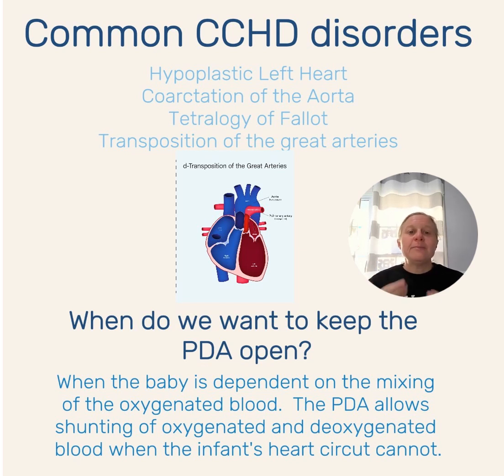In order for there to be mixing of the blood, we need the PDA to remain open so that the oxygenated blood can get into the body, and the deoxygenated blood can get into the lungs to become oxygenated and drop off waste. So we rely on the ductus arteriosus to remain open in this situation. Same thing with hypoplastic left heart, TET, coarctation. There's a lot of them.